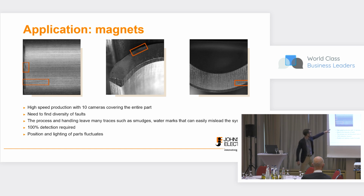On the magnets, you can see already that the good parts, on the top here, are only bad where it's marked in red. The rest of the part is also very irregular. So every part looks different, as I said before. We have different camera angles on this line, 10 cameras, showing the part from different angles, because we need to be able to detect defects on all the sides of the part, obviously. And there are many types of defects, I think 5 or 6 categories up to now.